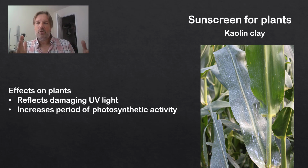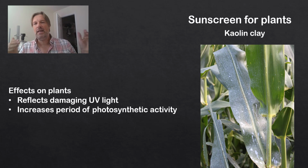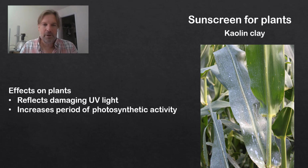By doing that, we also expand the photosynthetic activity period during the day, because if it gets too hot, then the plants actually shut down. So if they are drought stressed and if they are very hot, they will actually have a shorter period of time during the day when they can perform photosynthesis, and that becomes a problem.